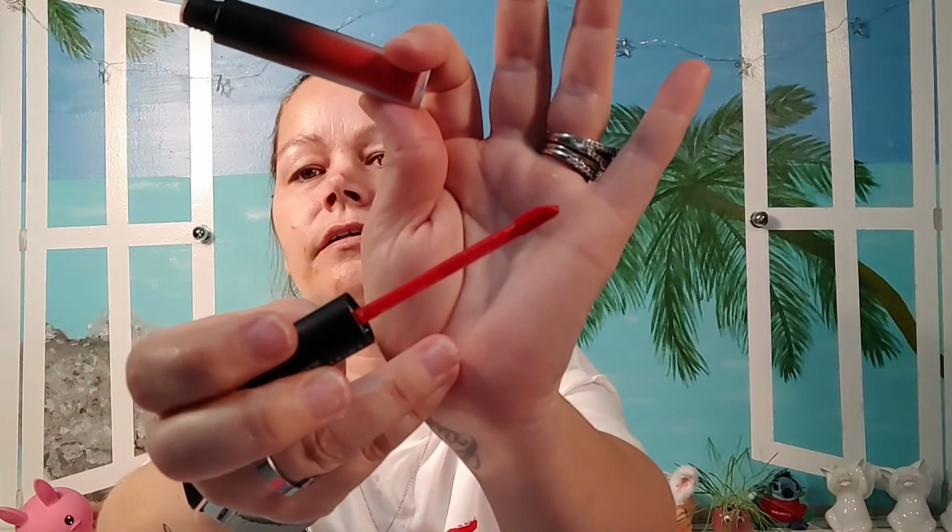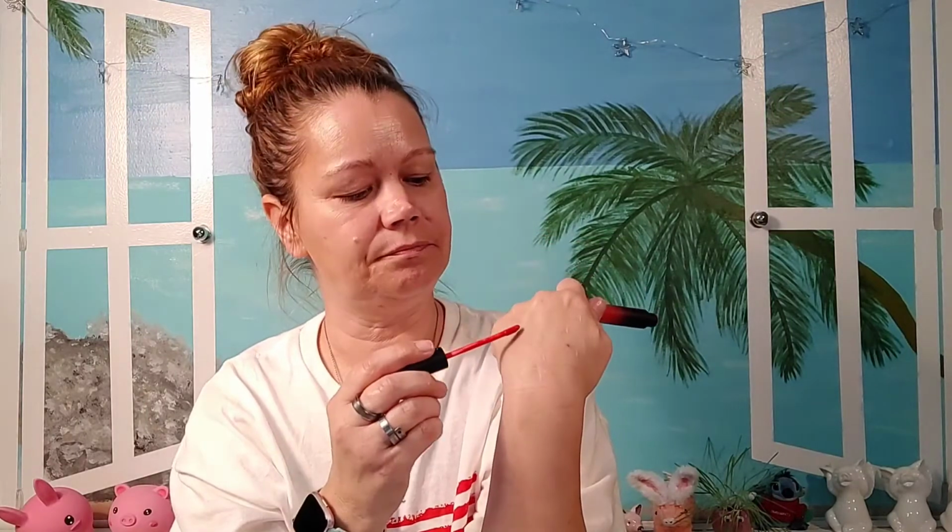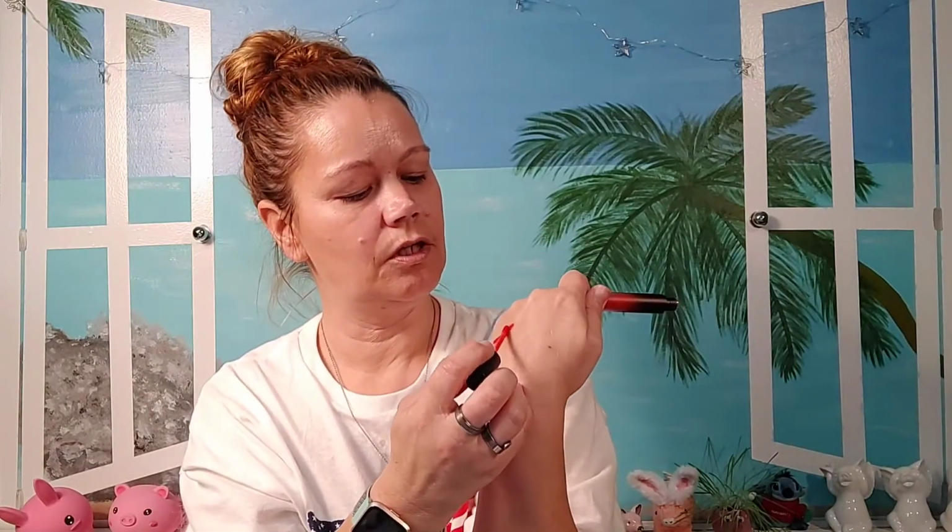Then we have the Give Them Lala Beauty in the color NDA. It's a matte. I like this packaging. It's like a reddish color. I'm going to a Roaring 20s wedding. We get to dress up. I'll probably wear this. Yeah. Probably wear that.